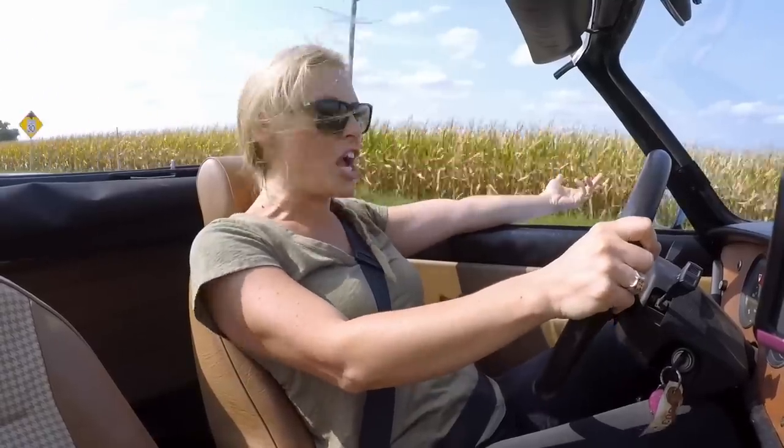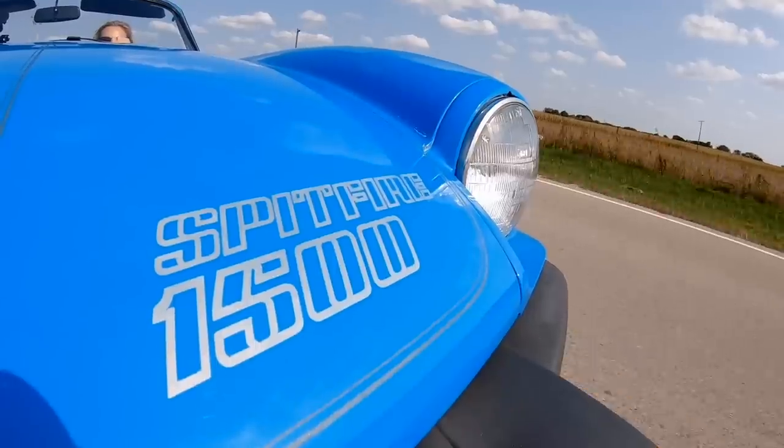I'm away from the boys in the shop, I can kind of see what Kathy's got going on with this thing. This is the perfect cruising car to get out of the house. Go, baby, go!